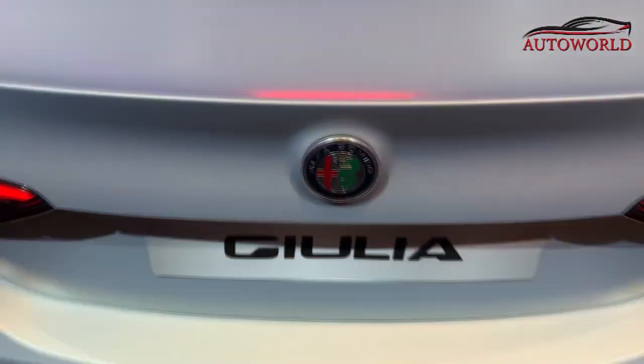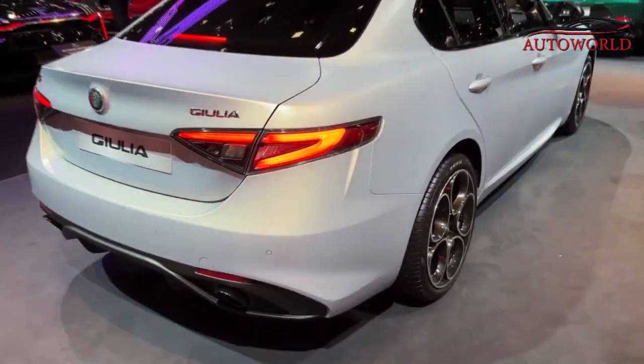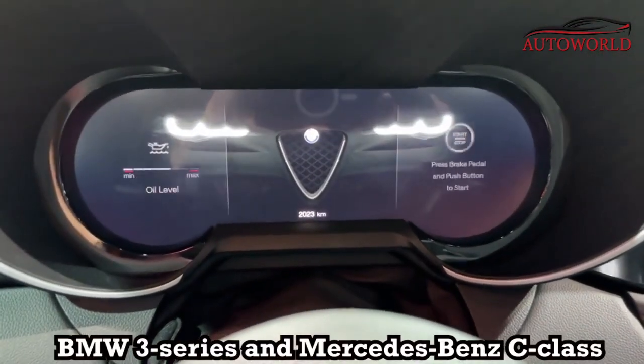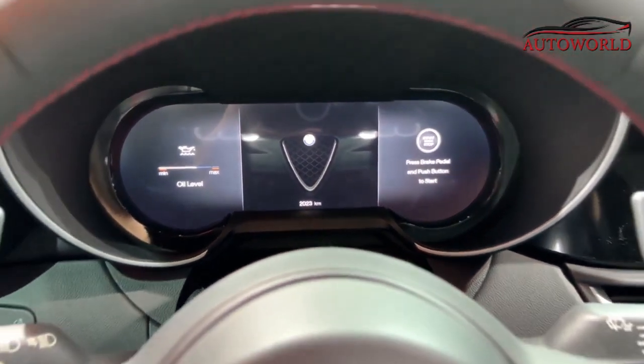A new Estrema model, which sits at the top of the lineup, upgrades the Veloce trim with a limited slip differential and a standard adaptive suspension. In order to best compete with rivals like the BMW 3 Series and Mercedes-Benz C-Class, we would recommend going for the new Lusso model.